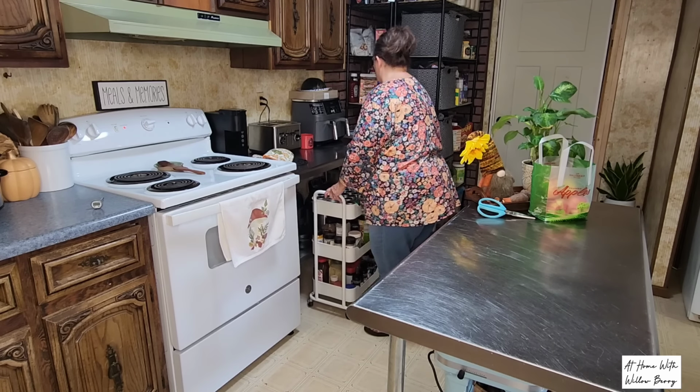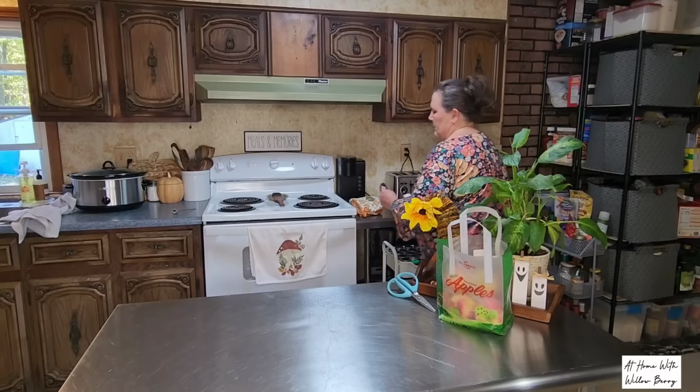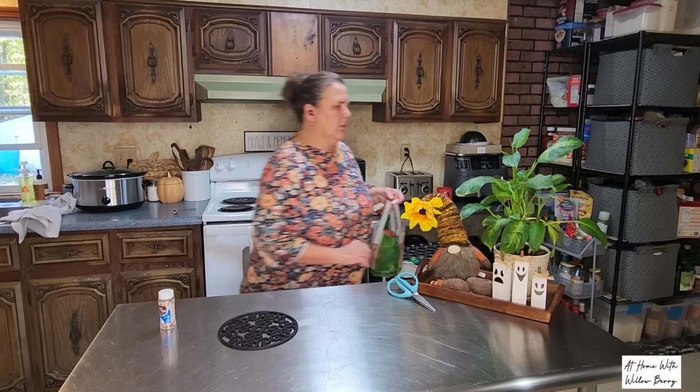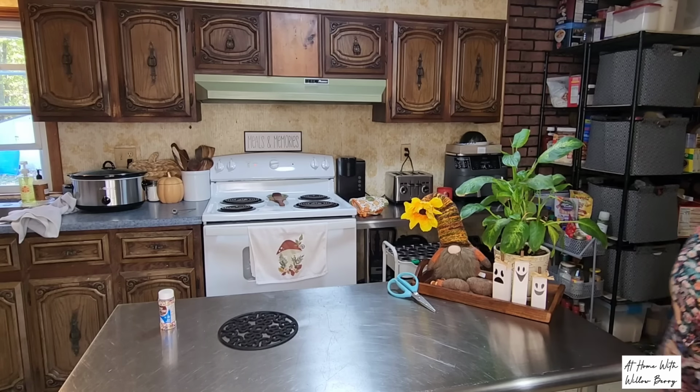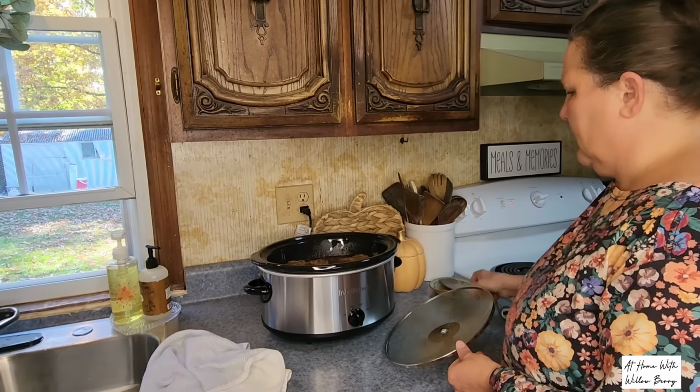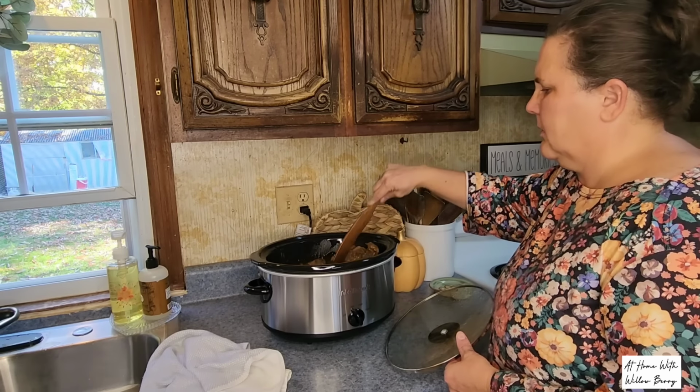Now that the apples are wrapped in caramel, they will warm up in a 200-degree oven for about 5 minutes, just until the caramel is softened, and then I'm going to decorate them with sprinkles. The pork is coming right along and it smells really good in here. I can't wait for dinner tonight. It's going to be so good.